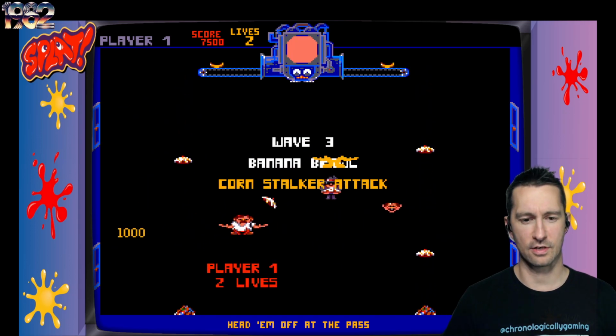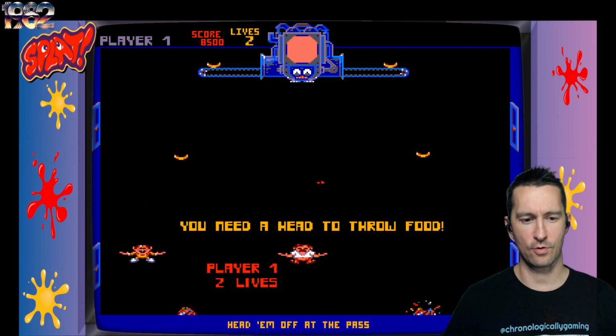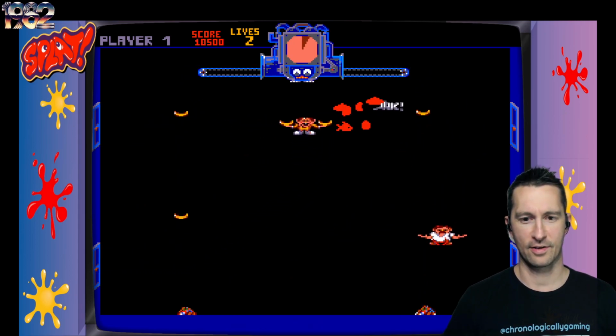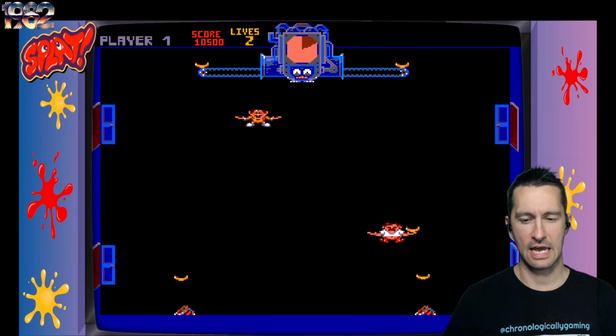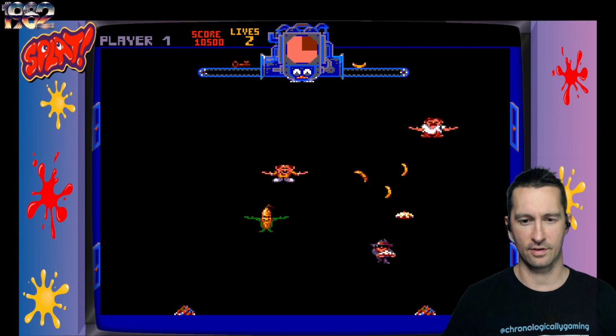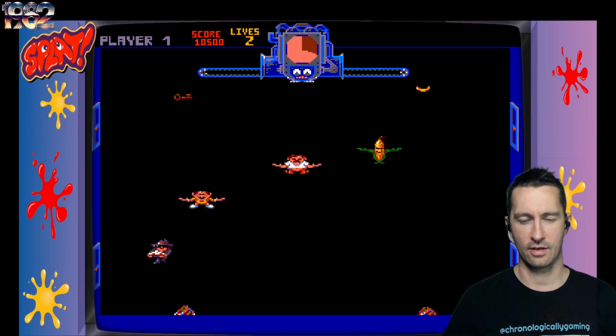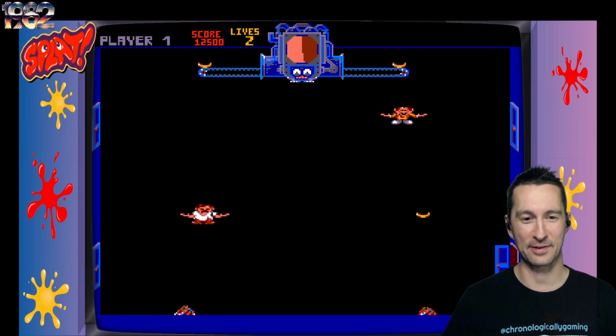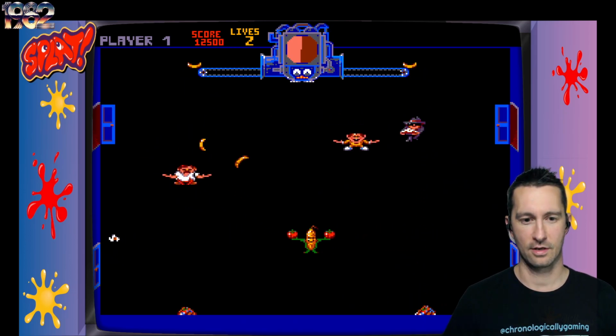All right, now we got the Corn Stalker showing up. You need a head to throw at him. Okay, got it. Can we use bananas? Got it. Corn Stalker down. And you can even catch the food from other people if it lands in your hands, or the popcorn from the Corn Stalker. Nice touch.